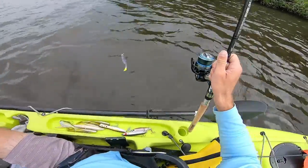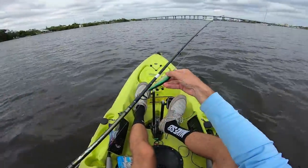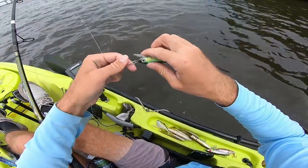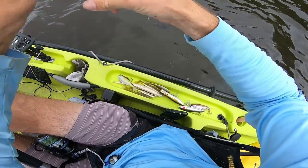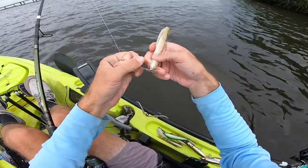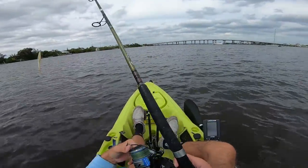All right, you know what? We're gonna put the little rod down for a little bit, and we are going to grab the big rod and, I don't know, just take a cast maybe with some topwater, something big, and something maybe a big fish will eat. Just try it out, why not? We're not really doing anything anyway.